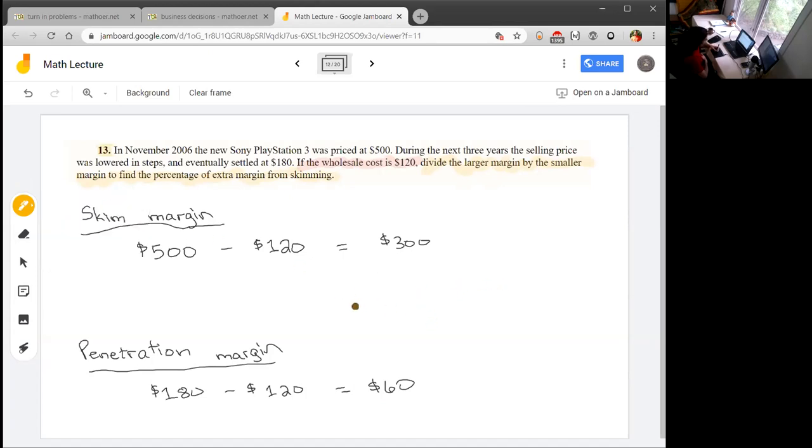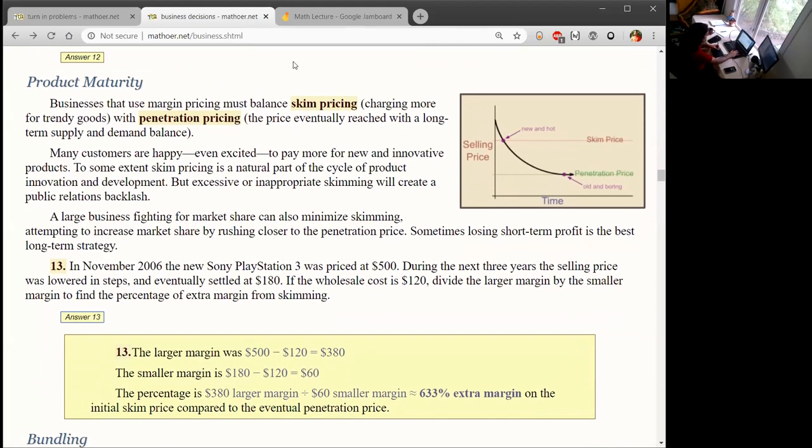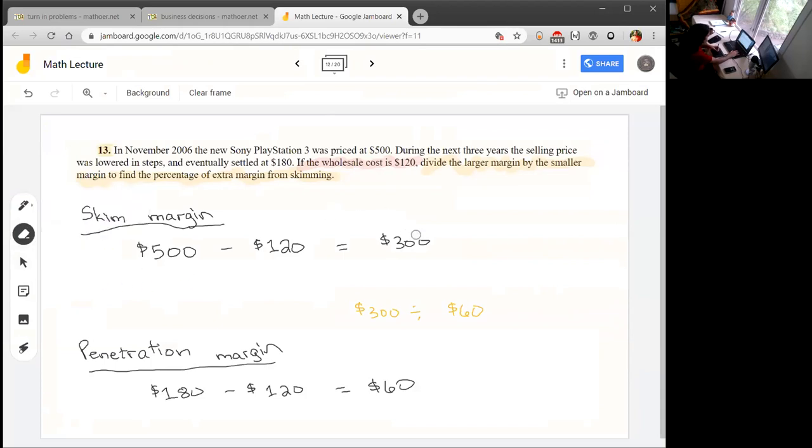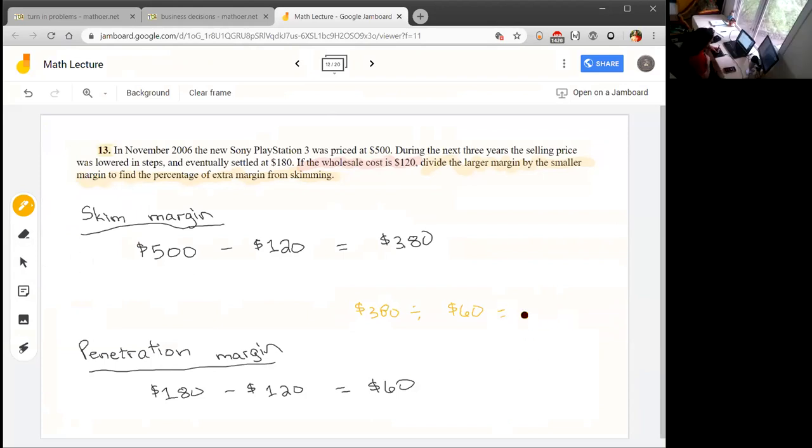So if we say 300 divided by 60, five. So that doesn't... am I doing it backwards? Oh, it should be 380 because I'm subtracting wrong because I didn't get enough sleep. I didn't think it came out to a whole number. Okay, 380 divided by 60. So about 6 times as much margin when things were new and hot.